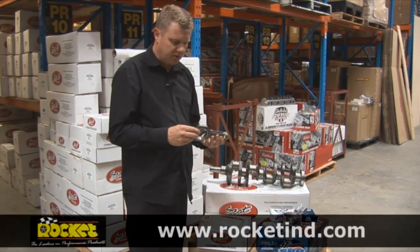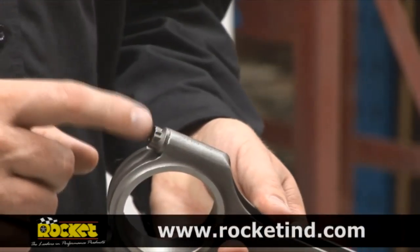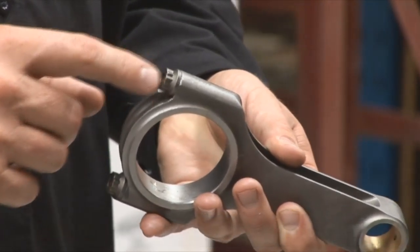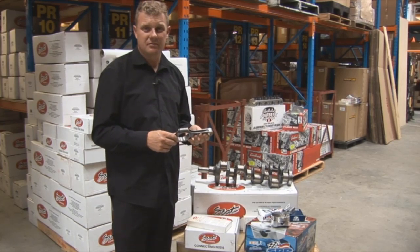It's also very important to make sure that you do run a very good conrod bolt in the main caps here. Because at the end of the day, if that stretches at say 7,000 or 8,000 RPM, you're going to be in all sorts of trouble and the engine will be in a lot of pieces all over the road.